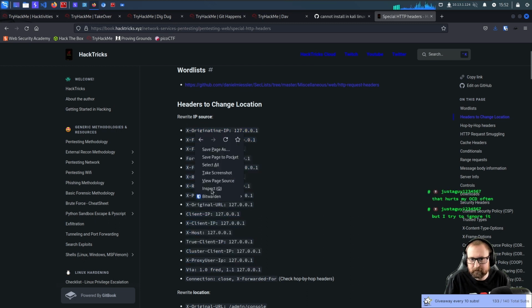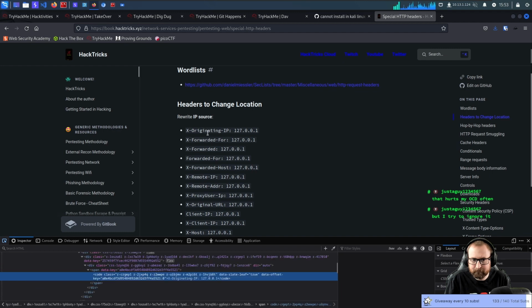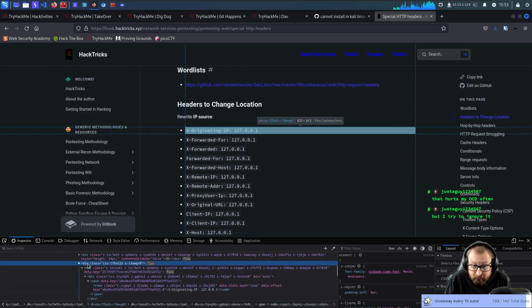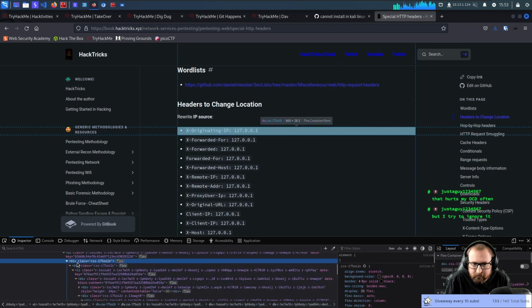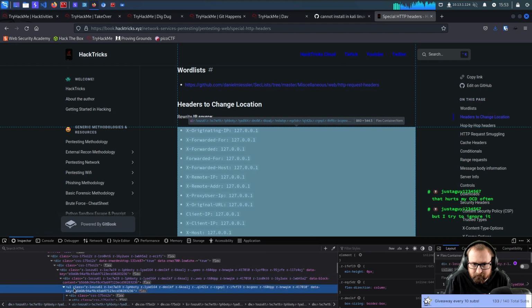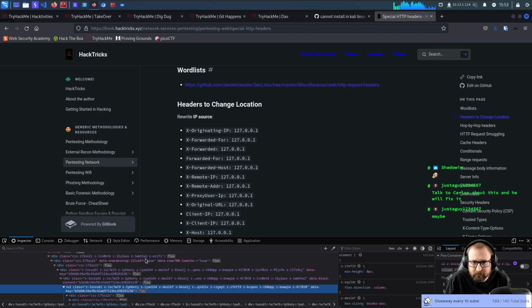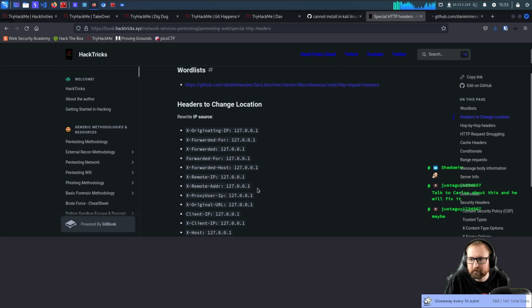I'm going to inspect this element. Come on. God, this is so ridiculous. Oh my god, how far up do we have to go? Yeah, I know, it's just time. I mean, honestly, this is kind of just... no. This is just going to take too long.